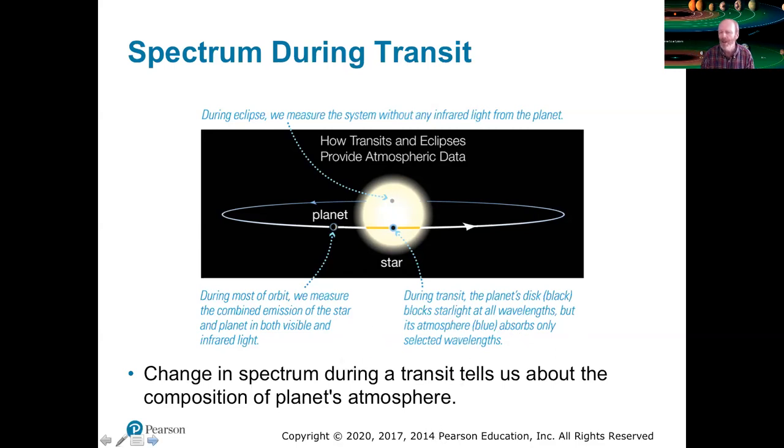So every now and then you may see news reports that say this planet can support life, or this planet has water, or this planet has water vapor, or this planet has oxygen. This is one of the ways in which we know that. If they say it can support life, that's a little bit of a stretch. That's an optimistic assessment. If they say they've detected water vapor, that's usually pretty good science.